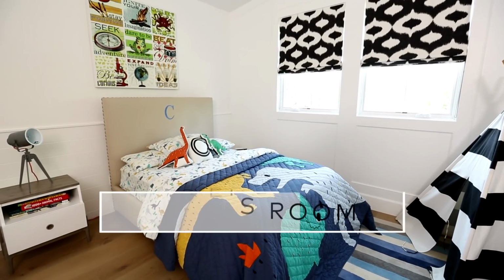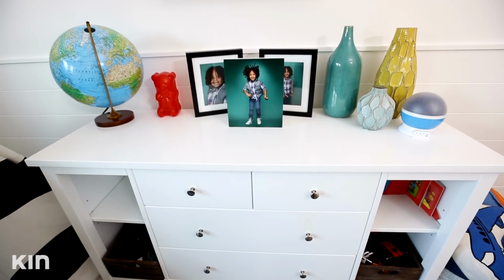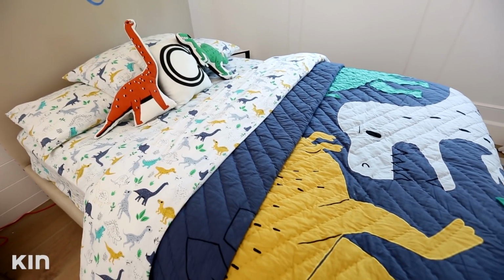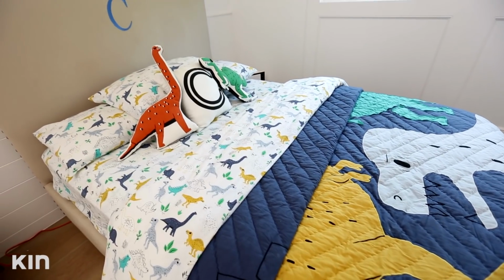One thing that I just love about his room are the colors. It's just full of colors. You see red, you see blue, you see green, you see yellow. It just reminds me of a playful kid's room. My favorite thing about his room is his bed. On his bed, you'll see his bedspread, right? Right now, the theme is dinosaurs, but he also has some other bedspreads. He has some with the theme of outer space.